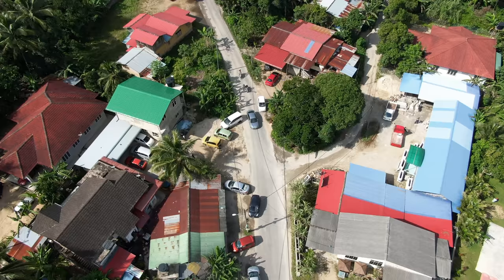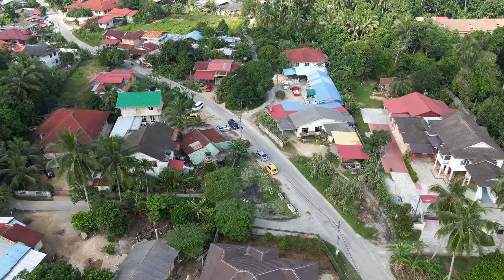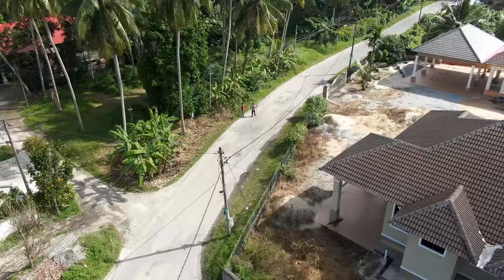Something that's amazing about Kota Bharu is that it does have a central downtown area that's a real city, but then as soon as you get off the main roads, it's so quiet. You go right immediately into the countryside. It's still the city, but it's really spread out. People have rice fields, there's cows, there's coconut trees. It's just a fruit tropical paradise.